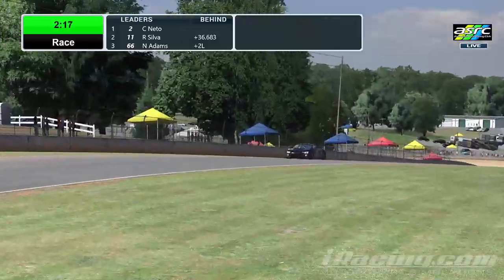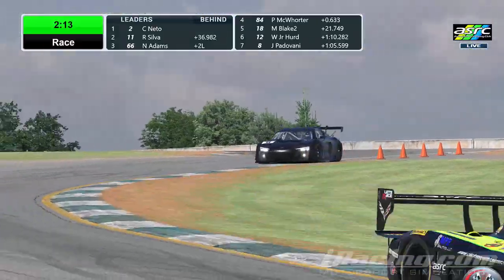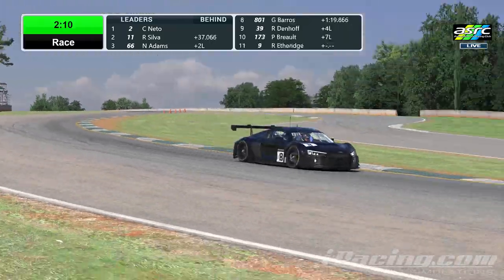GT3 category, Jefferson Padovani looks like he's pretty much clinched the victory here tonight. So good work by him, staying out front, keeping that number 8 Audi R8 all clean.